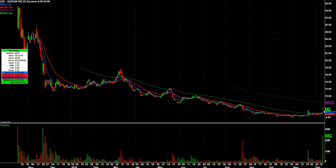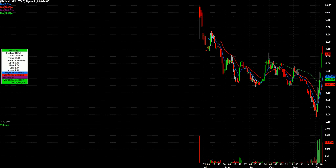QD gapped up today, closing about where it opened though, but certainly over this high back here, which was 615, certainly over this high is what I would consider breakout territory, right? And really nice volume today. So we'll see if it gives a low risk setup tomorrow. UXIN, really, really whippy stock. Look at the range today, 784, 574. That's a pretty big range. I didn't take a trade in it today, but it's certainly worth watching again tomorrow.